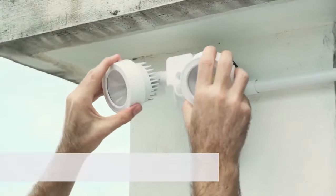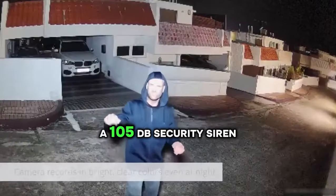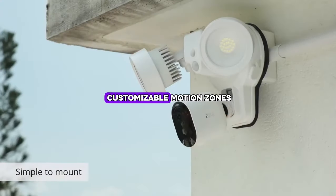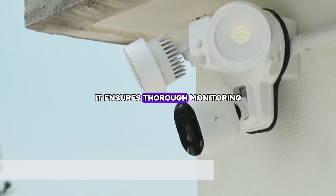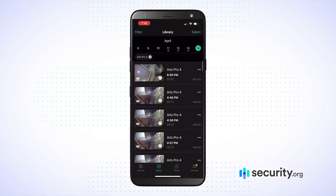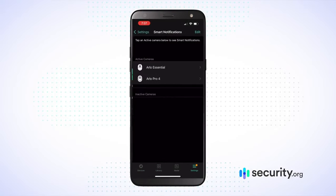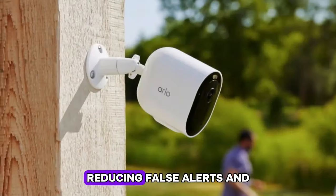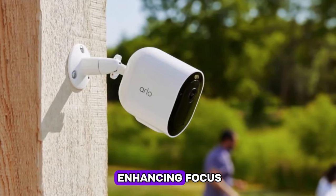Equipped with motion-activated LED floodlights, a 105 dB security siren, two-way talk, and customizable motion zones, it ensures thorough monitoring and effective deterrence. Receive instant notifications on your preferred device and access LiveView via the Ring app for constant vigilance. Customizable motion zones allow precise targeting, reducing false alerts and enhancing focus.